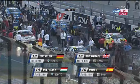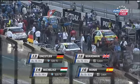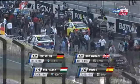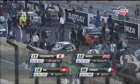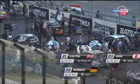And again, Monteiro's target here: A, learn lots, but B, pick up at least one place, get into those points somewhere if he can. Franz Engstler, Norbert Mikulits, 13th and 14th, they will desperately be looking to move forward and keep their positions strong in the Yokohama Independent Trophy race.